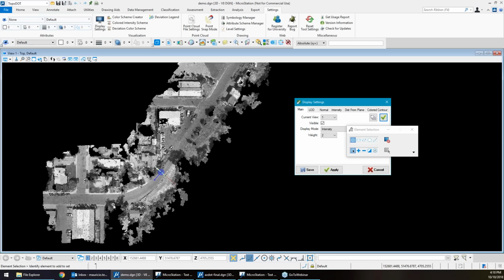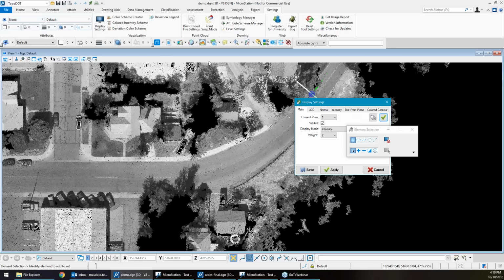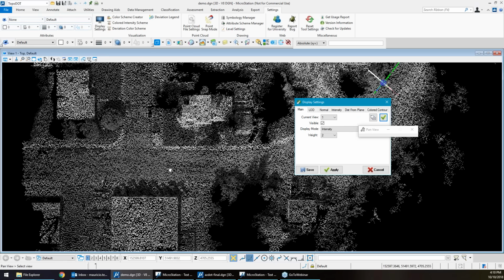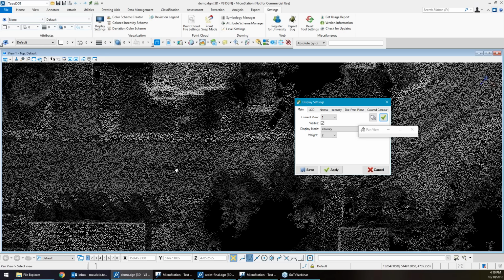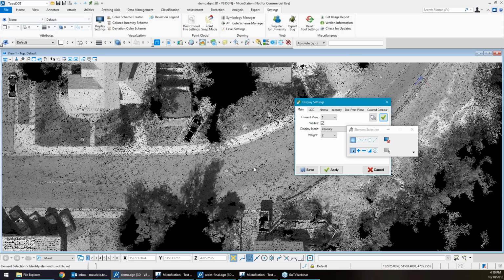What that lets you do is it lets you use TopoDOT's tools that rely on that intensity. So, for example, the extraction by intensity, and then other display modes as well. And that kind of speeds up your processing extraction through there.